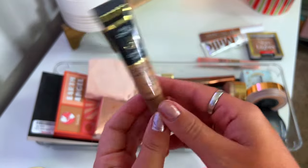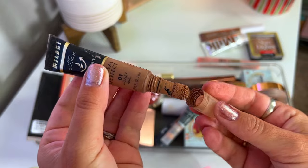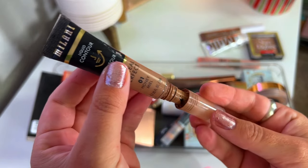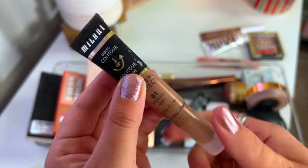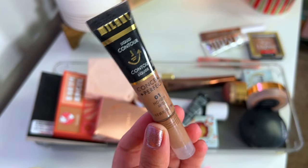You guys see this? This is the Milani. Look at this. Look at how gross this is. Absolutely disgusting. This product just seeps out like there's no tomorrow. So while it's not the worst product in the world, I can't stand having a messy product like this. So we're gonna go ahead and let this go.